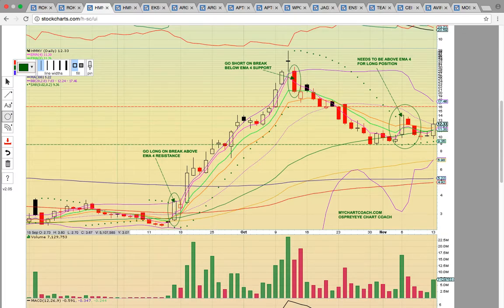That's exactly what happened on this candle back here on the 15th of September. And when the candles got above the EMAs 4 and 8, that signaled the start of this bull run. And notice how you could have just loaded and kept riding as long as EMA 4 was holding. And then on this candle here on the 12th of October, there was a break below EMA 4 support, and then that signaled to exit.